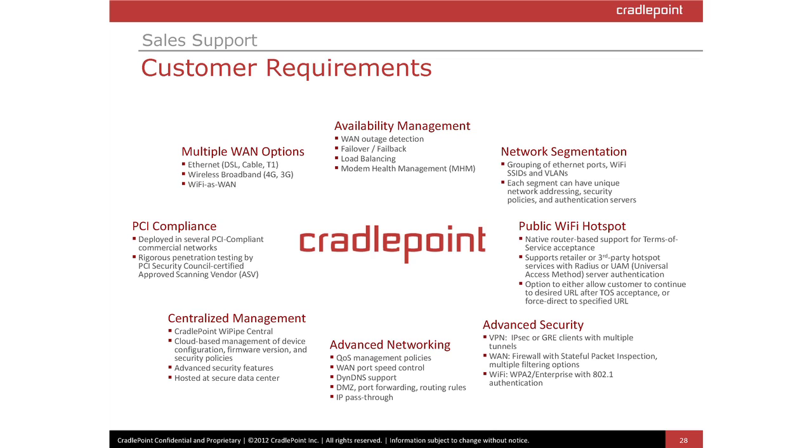And again, we don't have the time to go into each of these in depth. Certainly topics for a deeper training. But my message to you is we have you covered across each of these dimensions, and our products support all of these different customer requirements. One thing I will throw out there, and maybe we can talk a little bit more about it if we have time in the Q&A, is we do have the ability to build a Wi-Fi hotspot.